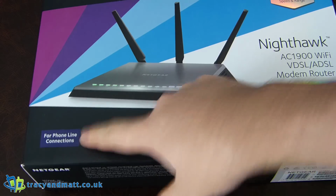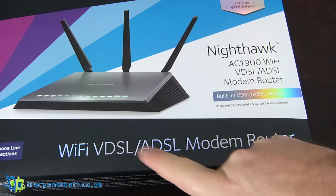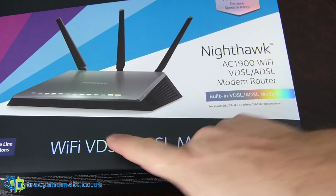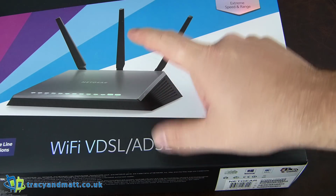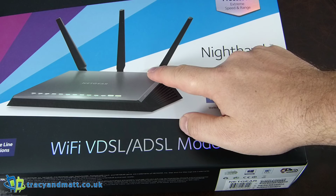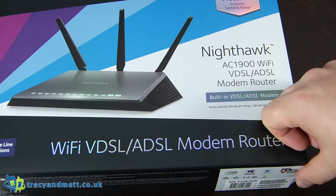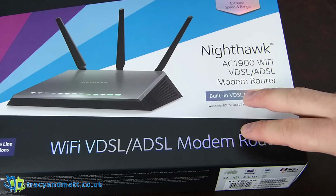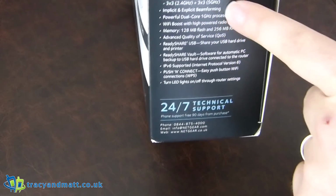Okay, so this is for phone line connections. Obviously, it is the modem router as opposed to just an access point, and it does VDSL and ADSL. So this has a high-speed VDSL ADSL 2+ modem built in, which has simultaneous dual-band Wi-Fi, TX/RX 3x3, 2.4 gigahertz and 5 gigahertz Wi-Fi spectrum-y type things. There's a dual core, I think it's 1.6 gigahertz processor, but my spec sheet seems to say 1 gigahertz processor, but it might say on the side here. That's the same stuff there.